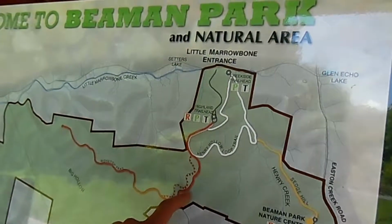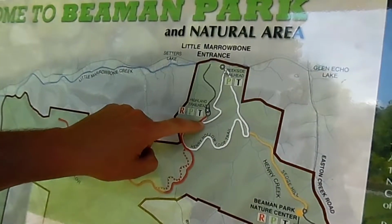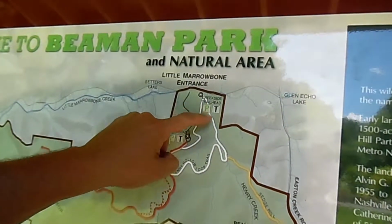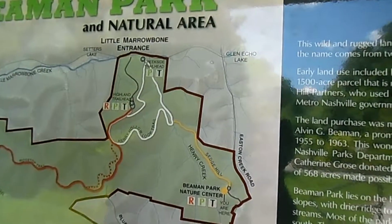This spur trail, of course, you can see that it parallels the original trail. And then we'll go back down and get back on the Henry Loop Trail, go to the Creekside Trailhead, and then come back up. So we will follow that out and see what happens.